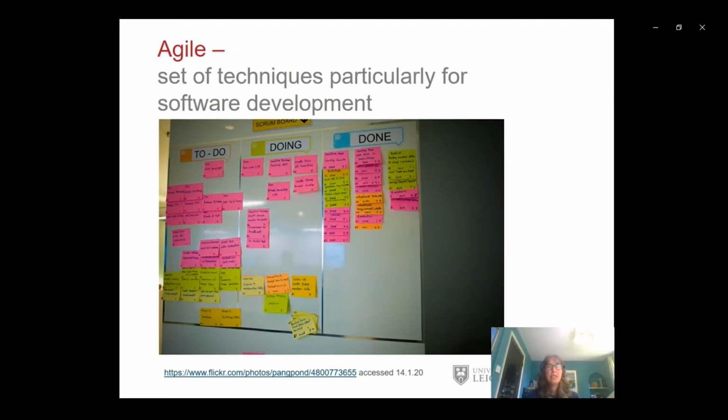And what you can see in this photograph is, on the left hand side, the to-do list. In the middle is what the team are doing, and on the right hand side is what they've done. And this, of course, is a very simple tool. What it does do is it manages the capacity of the team. It stops them from kicking off too many different projects at the same time.